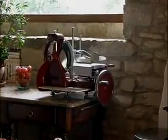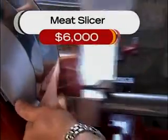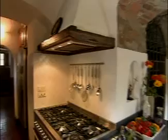This is my baby in a way. It's an antique slicing machine. Renato saw this in Cortona. He stopped in the street, dead in his tracks, and I thought for sure there must have been a movie star like Sophia Loren walking by.